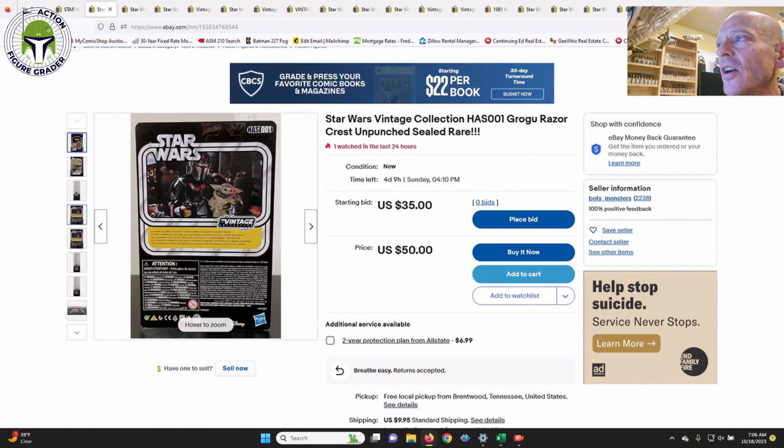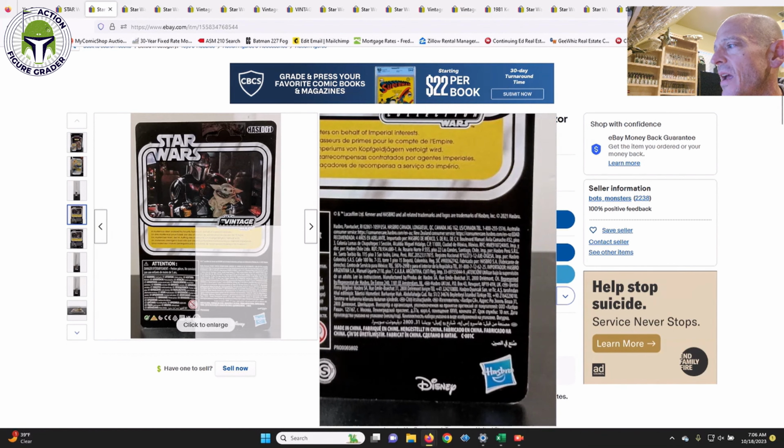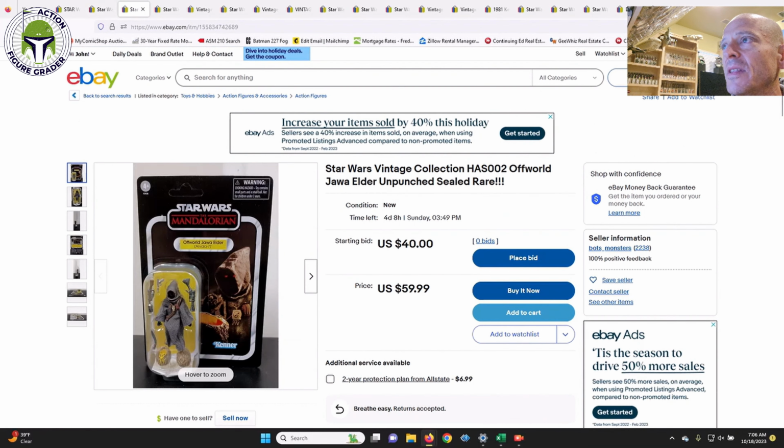So maybe you get lucky in an auction and you can get it for cheaper. It does have a little bit of edge wear on the back of the card, but nothing major. So it's not perfect, but for $35, you can't really beat that price.